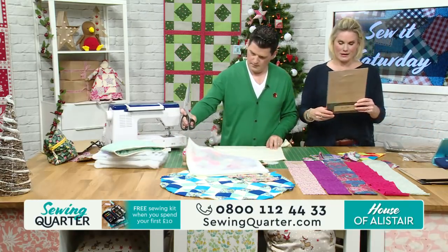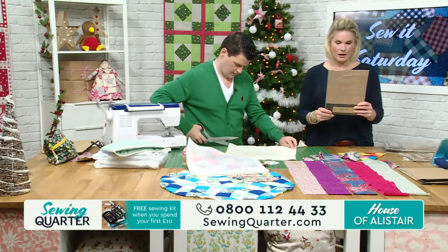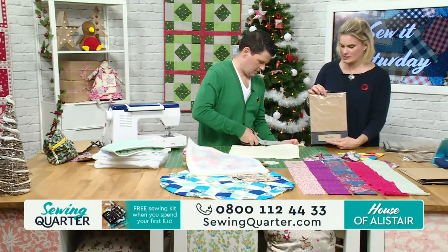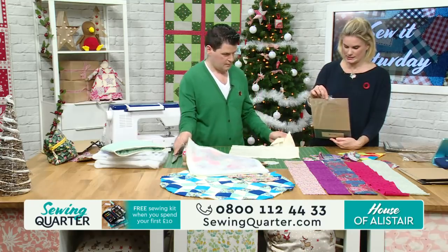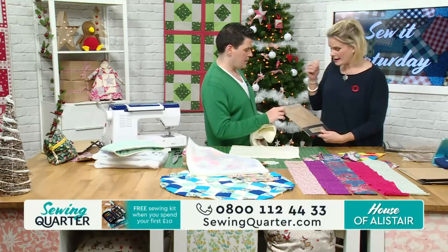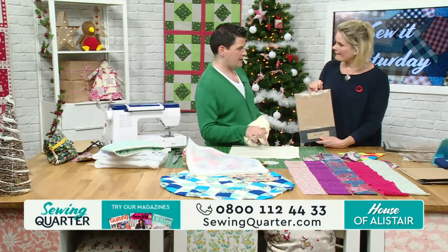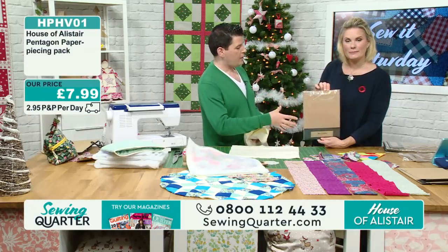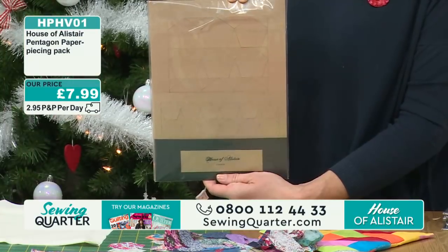Now then, what shape have I got here? These aren't in bundles because they're just unusual ones. What shape have I got there? Right, pentagon. So this is the pentagon. Now, if you use these in conjunction with a hexagon, it creates balls or spheres. Oh, lovely. So you can create a whole football with these if you wanted to.